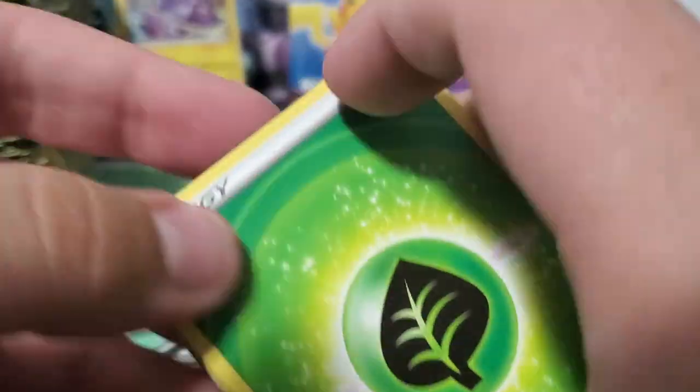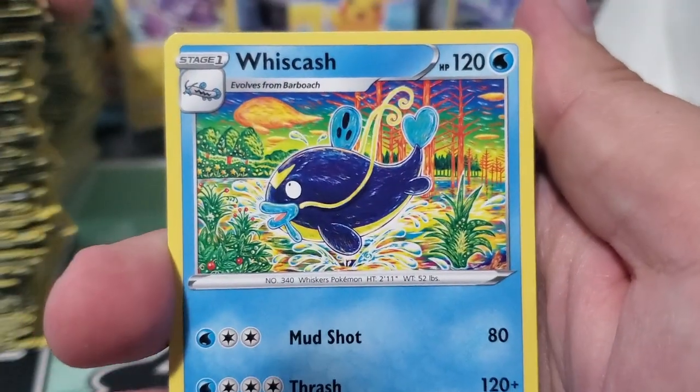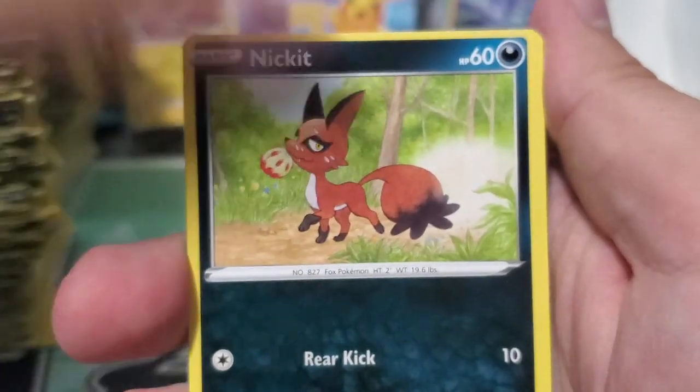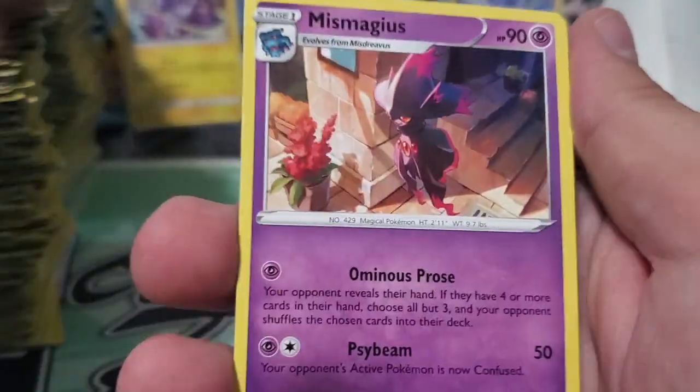Green. Okay, water. Ah, Sabrina. She stabs him right in the gooch. And it's over. It's over. Chatot, Magnemite, and a Mismagius.